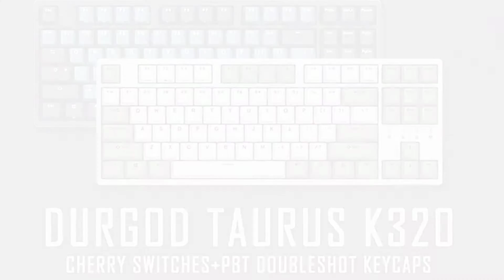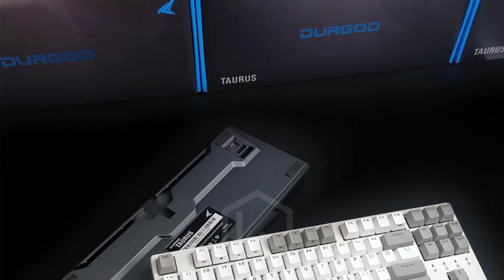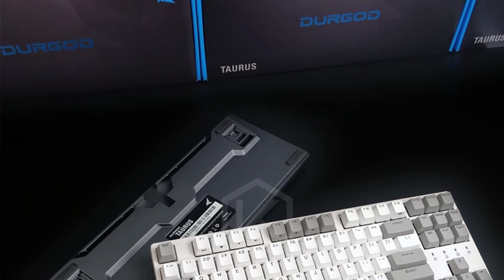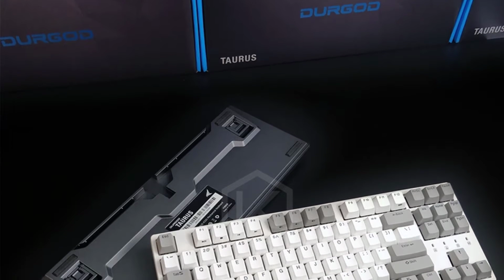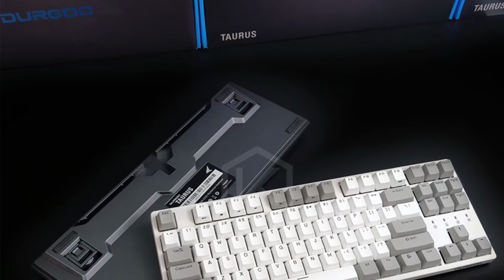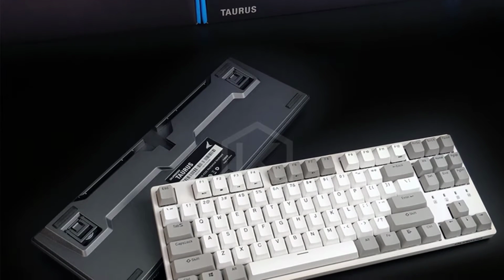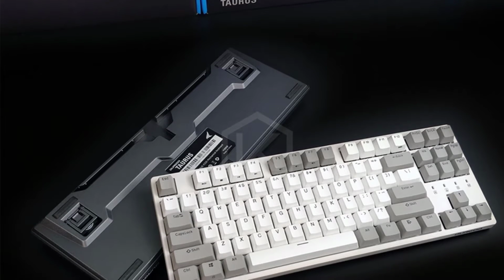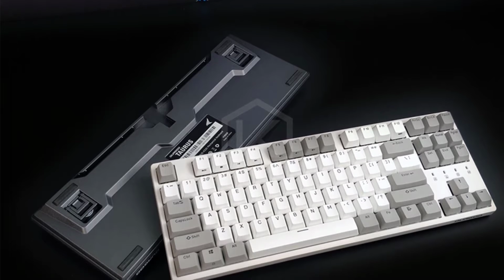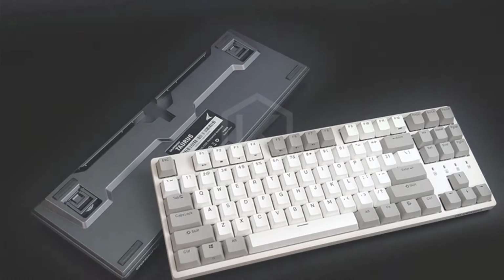red, brown, black, blue, silver, PBT double shot keycaps, visual Durgade Zeus engine support, macros, key changing, combination key, multimedia keys, rubber feet, adjustable angle, Type-C USB cable, weight 25.6 ounces, type wired, application desktop keyboard, standard 87 keys, language English, operation style mechanical, interface type USB style standard. So this is a very good option for you.